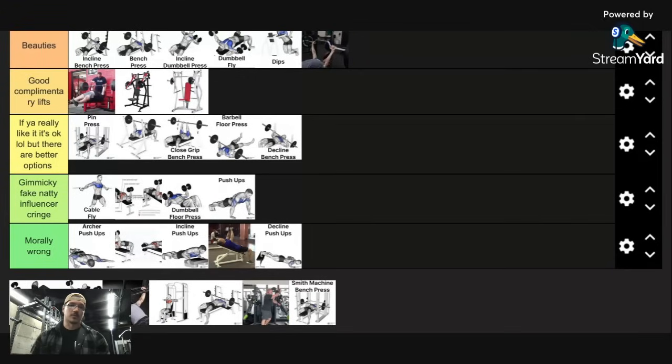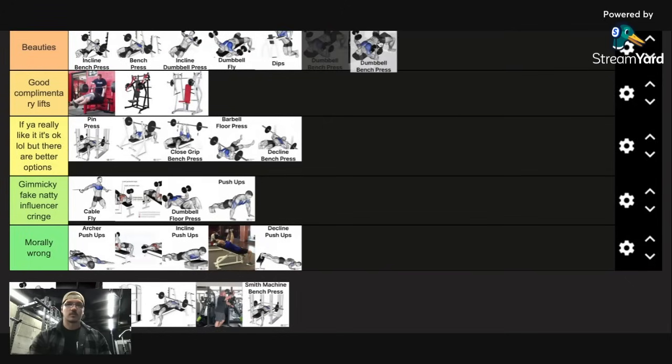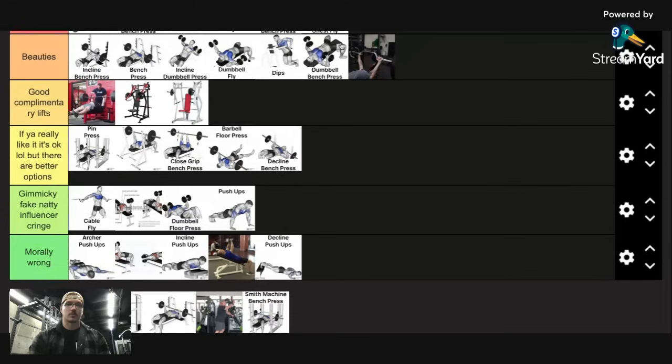The dumbbells do kind of get in the way. It does let you get a nice stretch until the dumbbells get too big. It's very easy to cheat. It's not very stable. A lot of these points I've already talked about with the incline dumbbell bench. So I'm just going to go ahead and throw this in the same tier as the incline dumbbell bench. So I'm going to put this with the beauties.